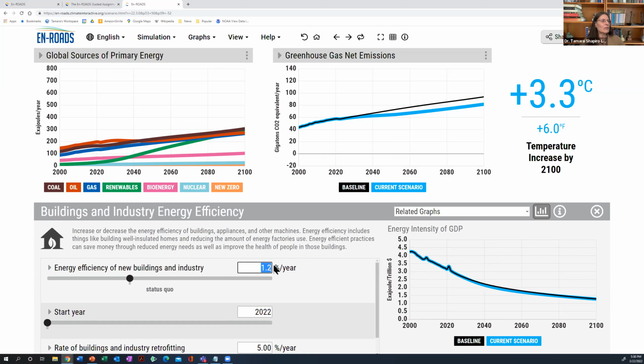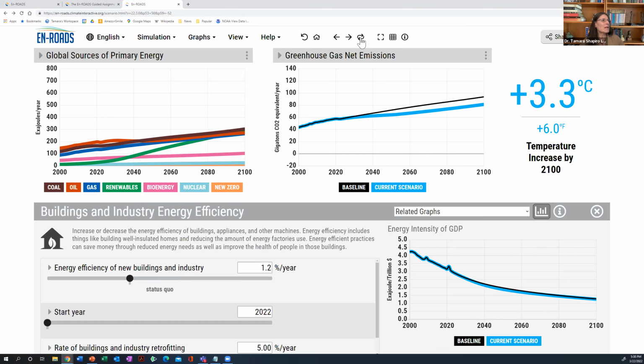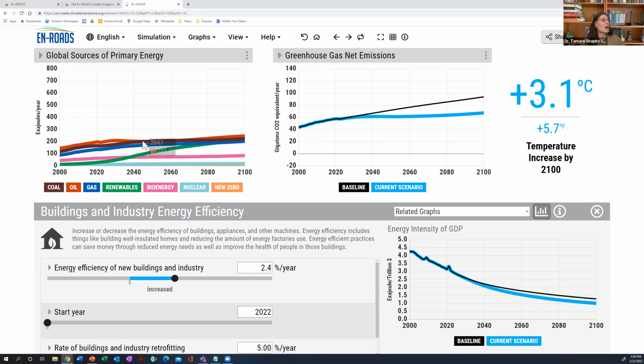All right, so let's just see what happens if we double this. We're going to say from 1.2 to 2.4% per year. All right, so you got it down from 3.3 to 3.1. Let's replay that and look at the left-hand side here. And you can see by increasing energy efficiency, you're reducing the need for all sources of energy at the same time. And so the amount of energy from every single source goes down. But notice also that what we've been looking at is more out in the years 2060 to 2100. How much gets changed here in the 2020 to 2040 time range is almost next to nothing.